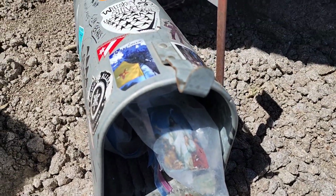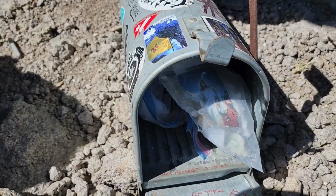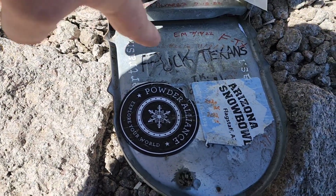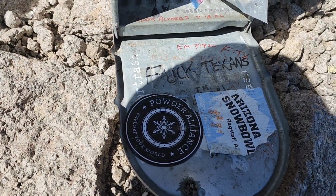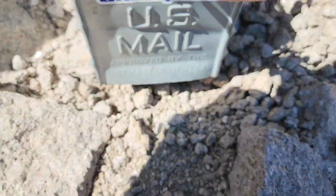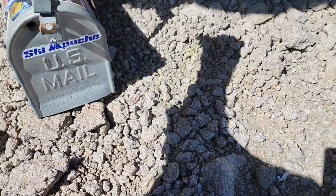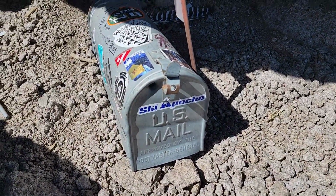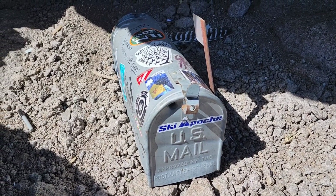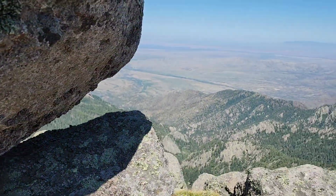So this is the worst summit register I've ever seen. All the paper in there is completely destroyed, and no point in signing it. And also I saw this. "Fuck Texans." Yeah, fuck you right back. Although I wouldn't say I'm really a Texan. I've only lived there for a year. It's not like I was born and raised there. But anyway, there is a summit log. It just sucks and is pretty much unsignable. So, whatever. But yeah, I just thought that was funny.